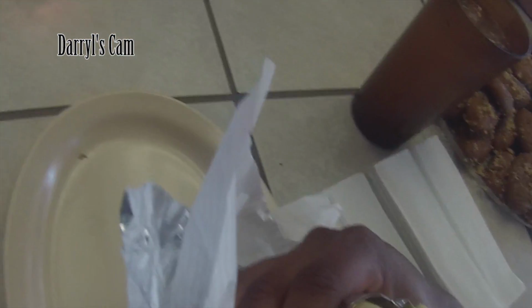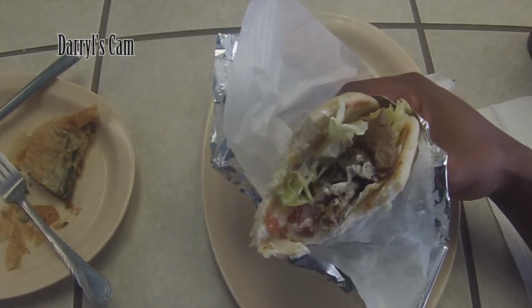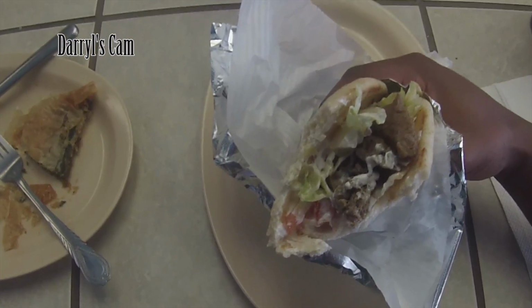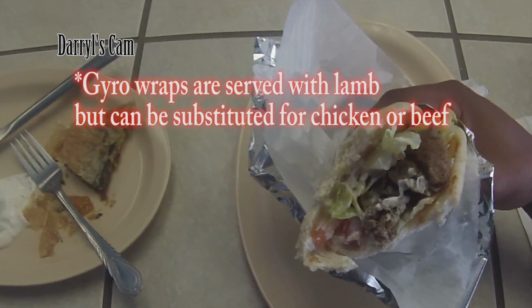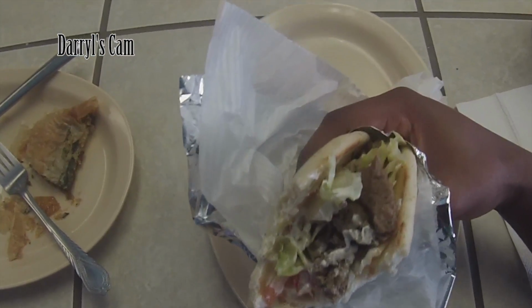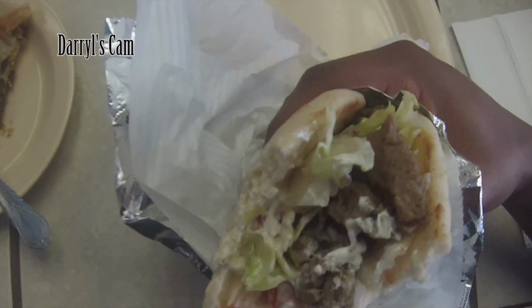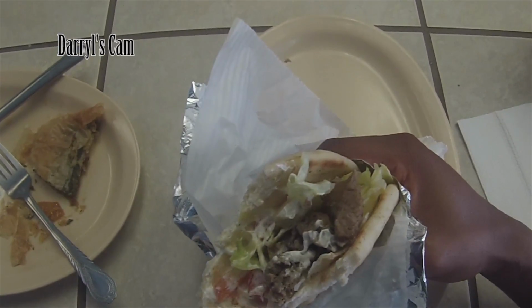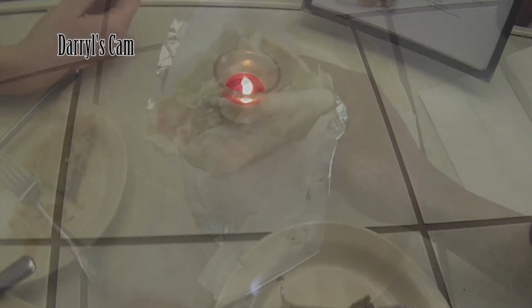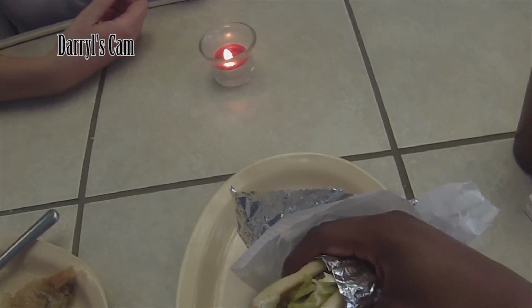Some get the gyro that you have, which is, gyro meat is actually what you're eating. It's the lamb. And we also make chicken and beef ones. But a lot of people, when they call in, assume that the wrap is actually called a gyro. So if that's what they call it, we just know they mean lamb, unless they specify chicken or beef. And some people come in and they don't eat bread or they're just not in the mood, so they get a gyro salad.